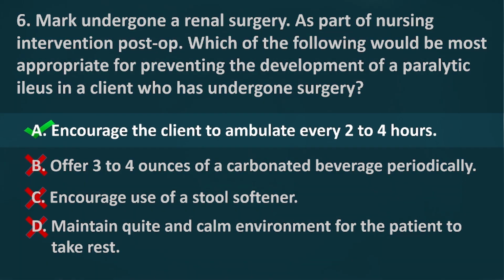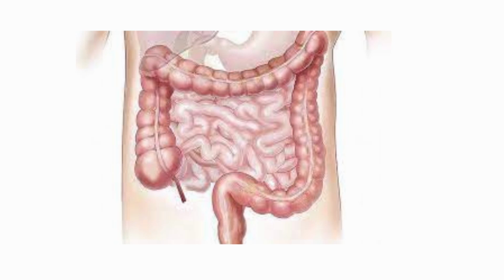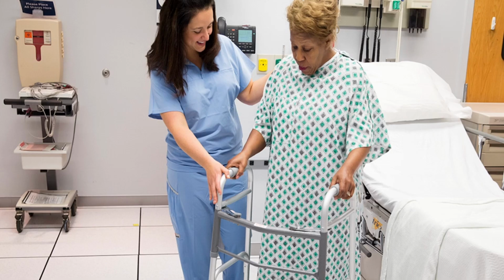The correct answer is letter A. Encourage the client to ambulate every 2 to 4 hours. Peristalsis is the involuntary contraction and relaxation of longitudinal and circular muscles throughout the digestive tract, allowing for the propulsion of contents going to the anus. During surgeries, analgesics and anesthesia cause this peristalsis to stop, which is called paralytic ileus. To prevent this, ambulation is encouraged to patients as part of post-operative care.